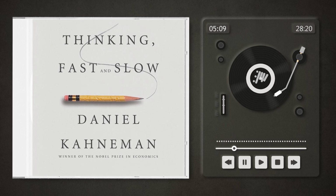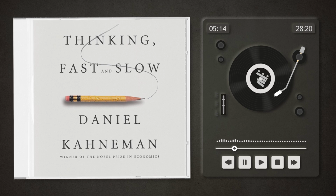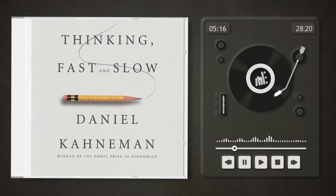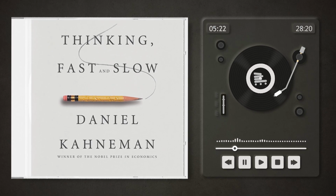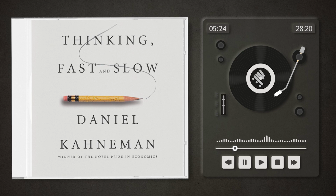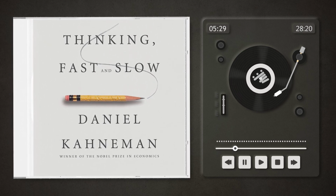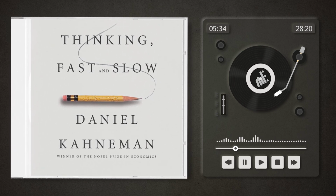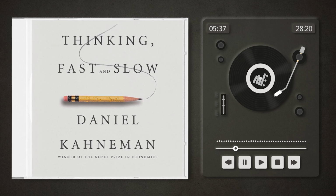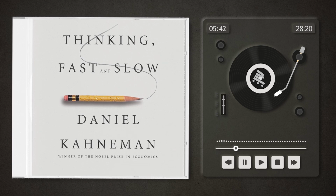A significant portion of Thinking Fast and Slow focuses on the role of heuristics and biases in shaping our decisions. Heuristics are mental shortcuts that allow us to make quick judgments without having to analyze every piece of information. While heuristics can be useful for navigating everyday life, they often lead to errors in judgment and decision-making. Kahneman, along with his collaborator Amos Tversky, identified several key heuristics that contribute to cognitive biases. These biases distort our perception of reality and affect everything from how we assess risk to how we interpret information.